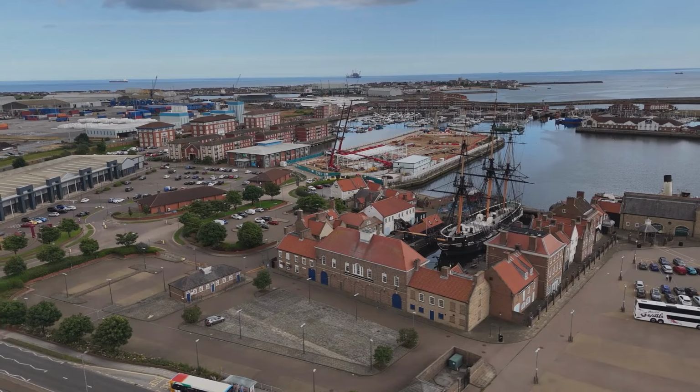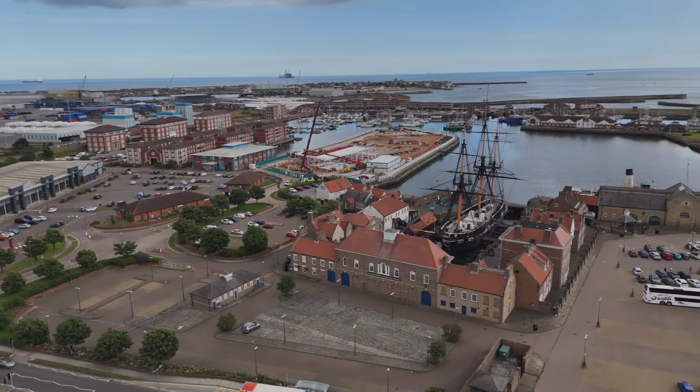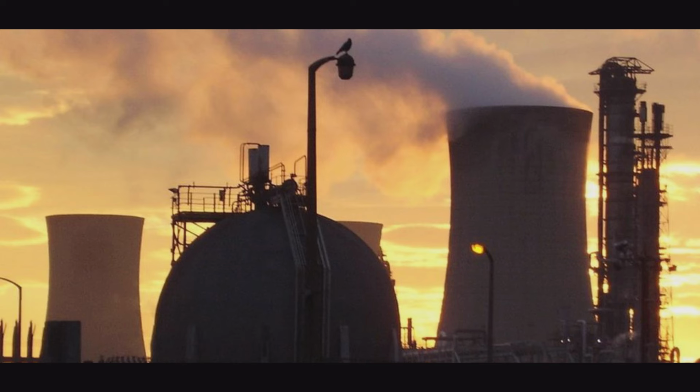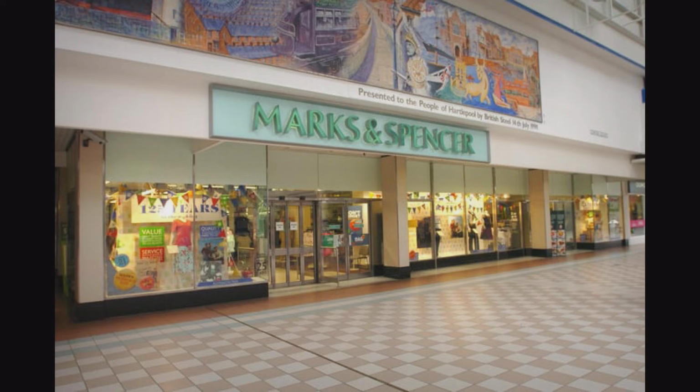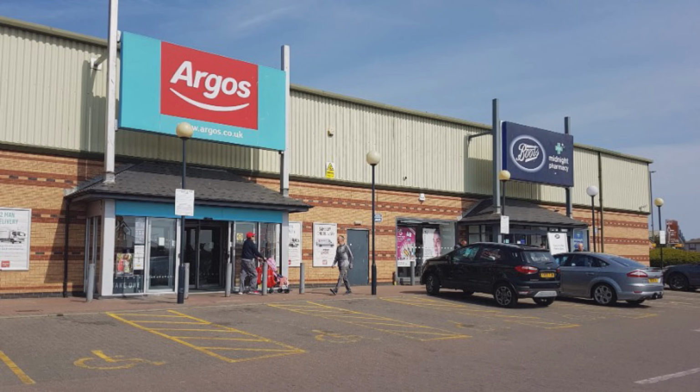In 1993, the docks were redeveloped to create the marina and the Royal Naval Museum. Nuclear power then came to nearby Billingham, providing employment there. But so too did modern retail outlets, and slowly Hartlepool morphed into what you see today.